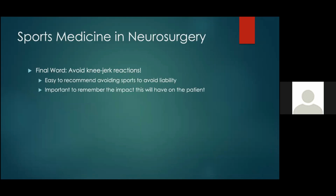So I think we're about out of time. My final word on all this, and really the reason I put the talk together, is that in the current legal and medical climate, it's really easy to knee-jerk bar people from playing sports. It's extra liability you take on if you tell them that they can, and a lot of the time it's easier just to say no.